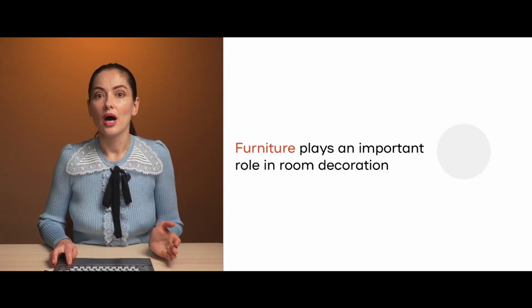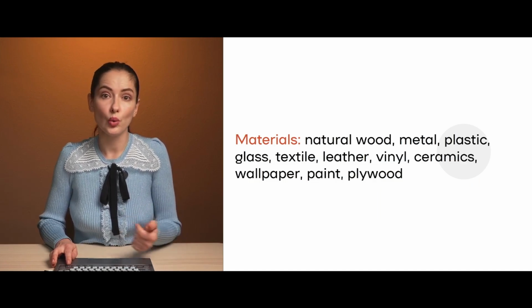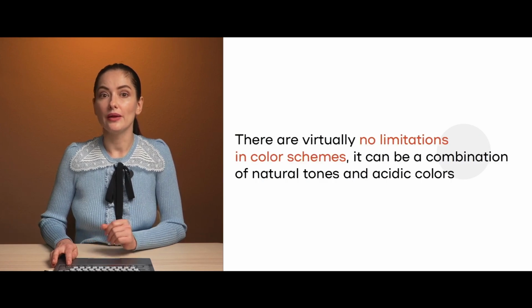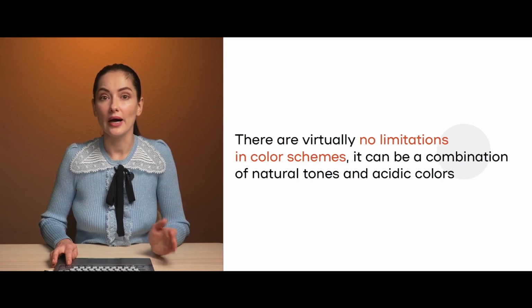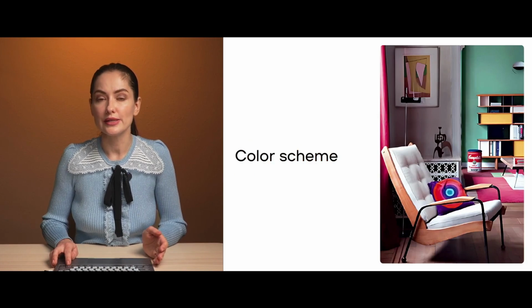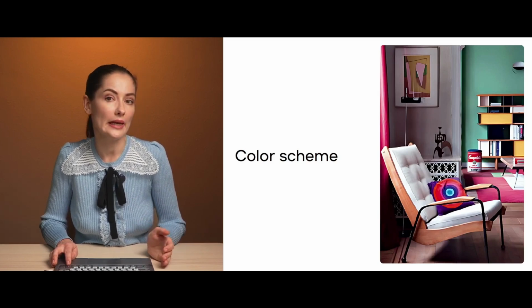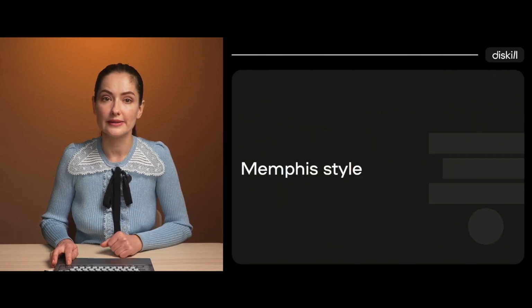Furniture became central in room design. People used a mix of materials: wood, metal, plastic, glass, textiles, even vinyl and ceramics. And there were no limits in color. Nature shades and bright, acidic colors were often combined. Designers boldly combined nature shades and bright, saturated colors, creating dynamic and harmonious interiors. Neutral-based tones such as white, gray, beige, and brown often served as background for accent colors.